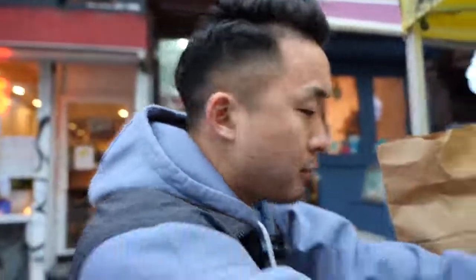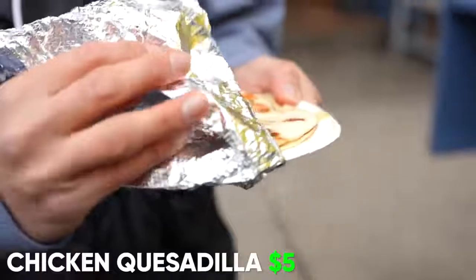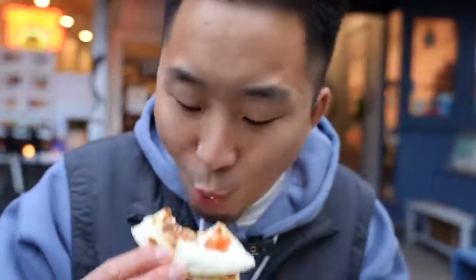That was actually pretty tasty. The shrimp had a really nice char to it. Chicken crispy taco. Food here is very healthy tasting, actually. It's very clean. All right, next for $5, I have a chicken quesadilla. Nice little single serving here. Quesadilla tastes healthy. Probably doesn't have the most flavor. It maybe doesn't taste like it was cooked on the street, but nonetheless, very solid.